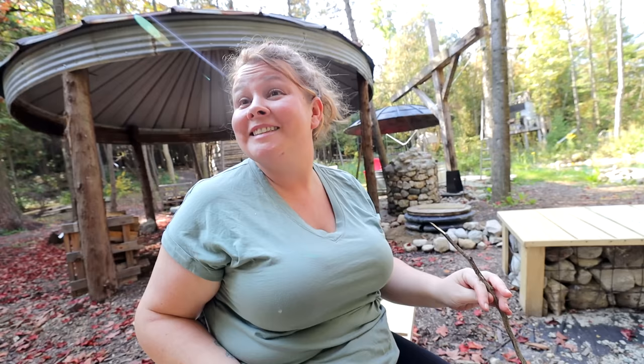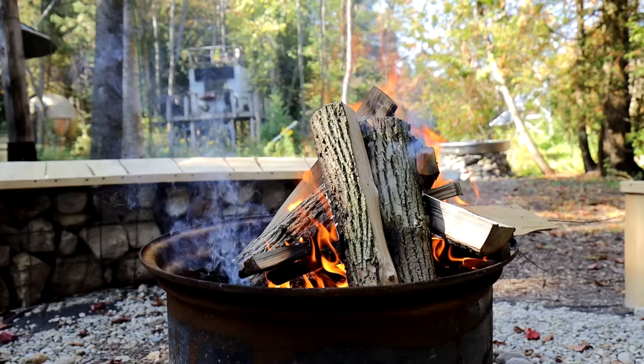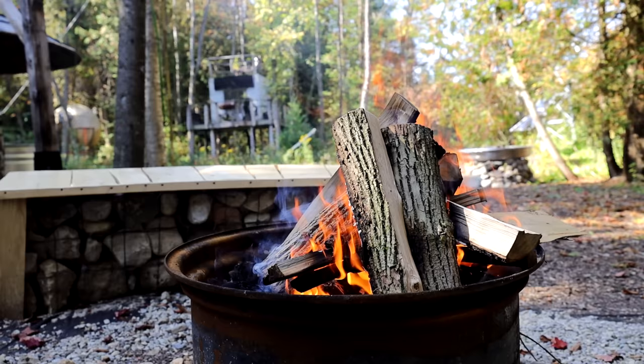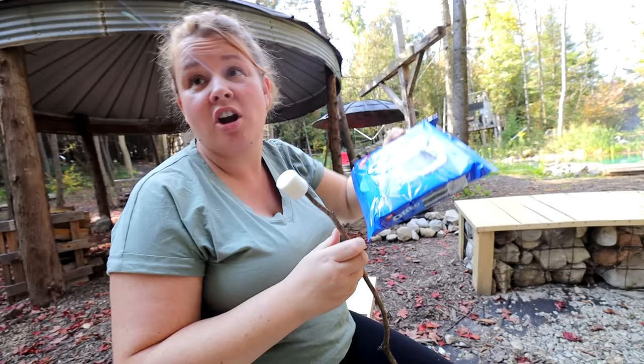What are you making now? S'mores. Nice. S'mores on an Oreo? Best kind of Oreos. The birthday cake flavored ones. Birthday cake ones are delicious. We're going to try it anyway.